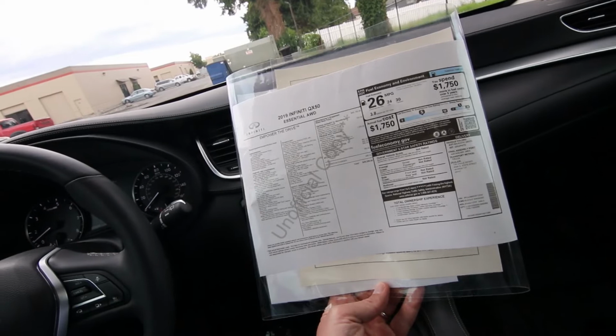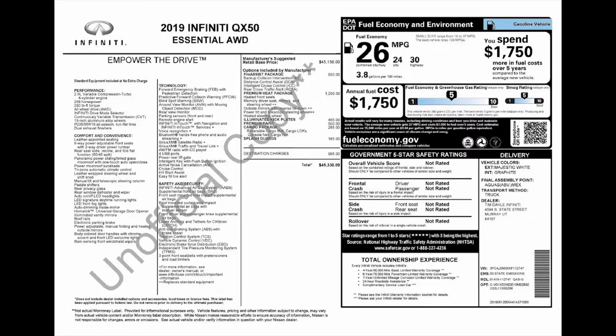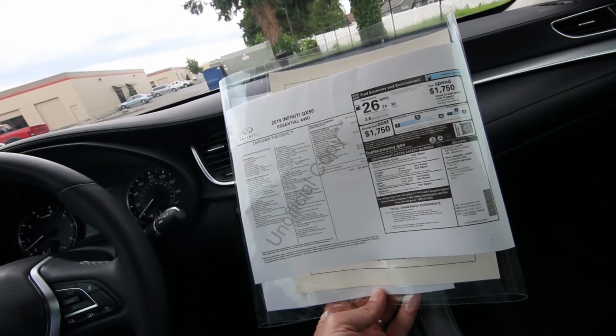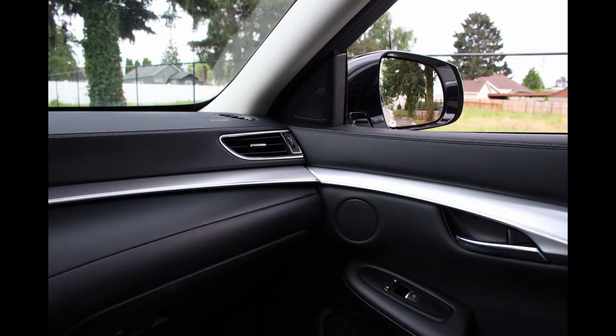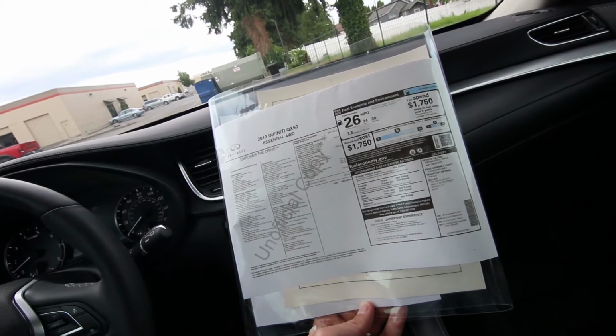We have the Pro Assist package. That was $550. That gives you backup collision intervention, distance control assist, intelligent cruise control, and rear cross traffic alert. Then we have the Premium Heat Pack. That was $1,200, giving you heated front seats, memory driver's seat for the mirrors and steering wheel, outside mirrors with reverse tilt-on function, power tilt and telescoping steering wheel, and heated steering wheel.